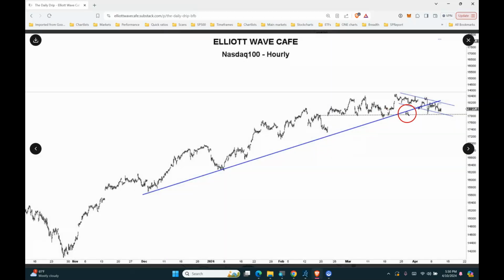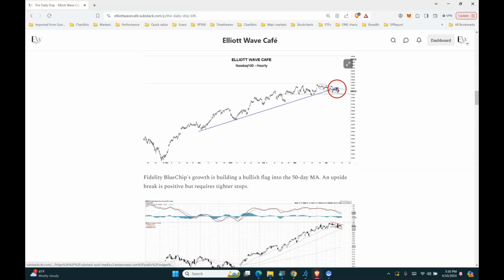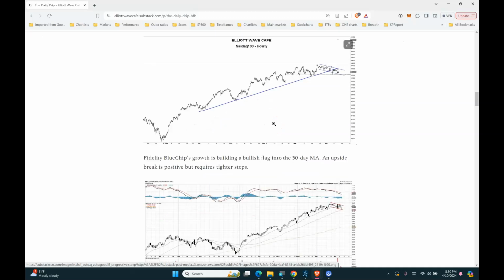And here is how it looks on the hourly. Just a nice channel, again, looking for the break of those levels to start to think bullish again. Until then, you're sitting on awesome support here, 17,800, and we'll see what happens if that gives way. But if it does, and you're getting at least a day or two closes in here below that, right, then we've got to lighten up even more on long exposure.